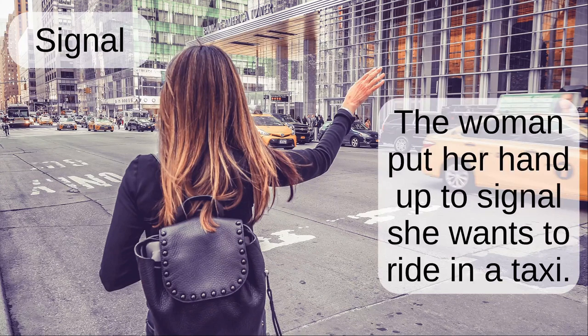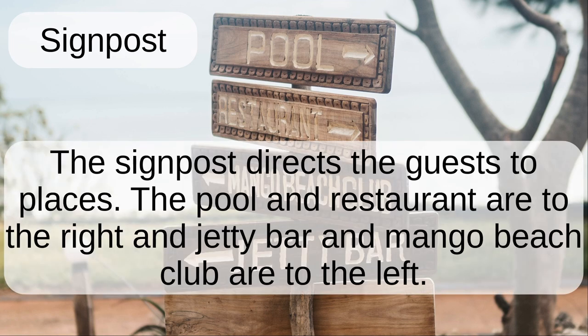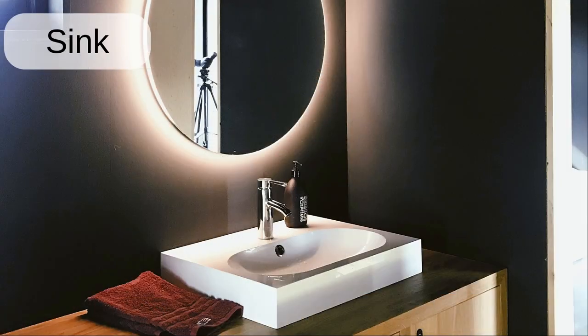Signal. The woman put her hand up to signal she wants to ride in a taxi. Signpost. The signpost directs the guests to places. The pool and the restaurant are to the right, and Jetty Bar and Mango Beach Club are to the left.